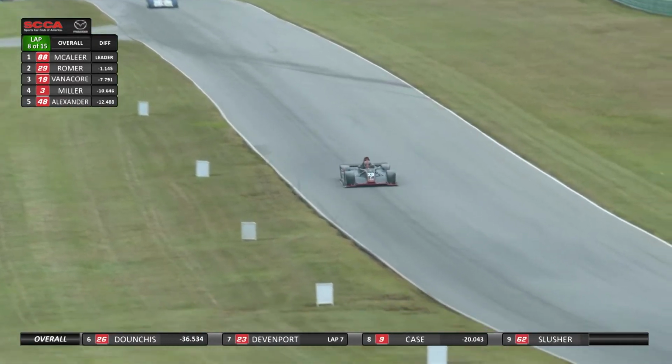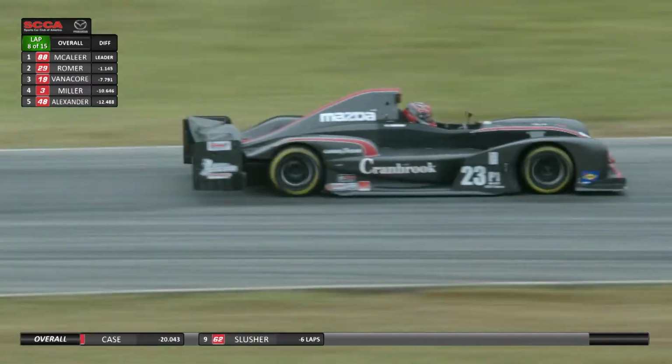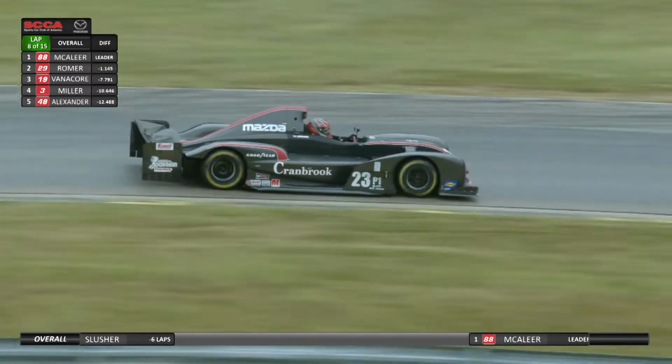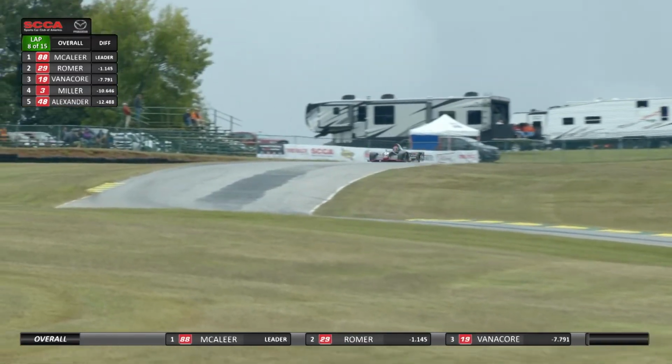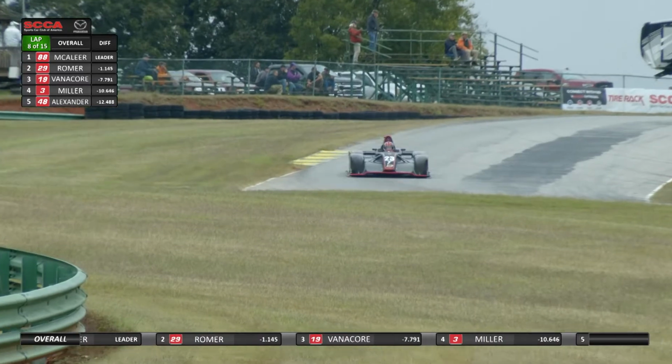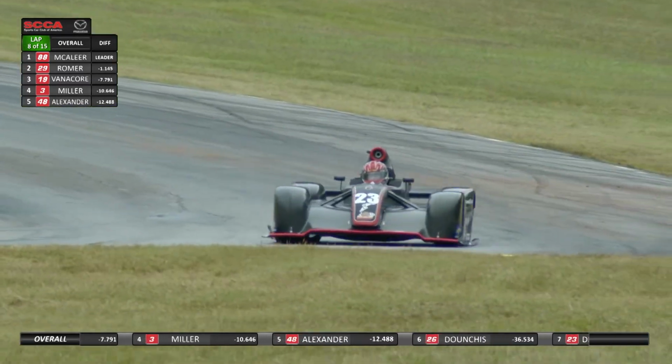Could be. They could have similar power plants. A lot of these guys are using the Mazda 2.5 liter, but there are other options for power plants among these, even though they look like similar chassis. Yeah, we see Lee Alexander with the Kawasaki power plant in his car. Yeah, those chassis using more of the bike motors that both Greg Case and Lee Alexander have.